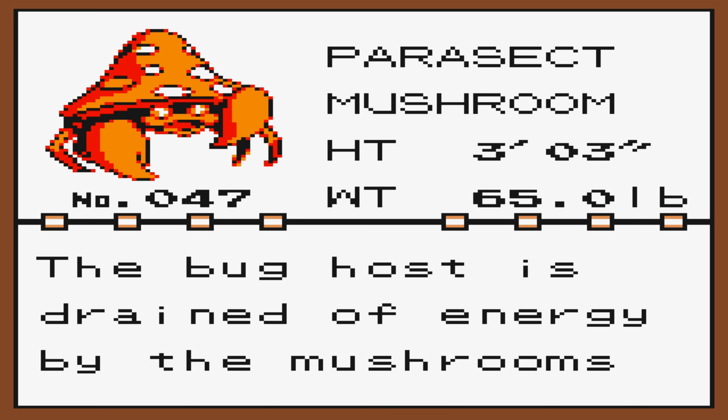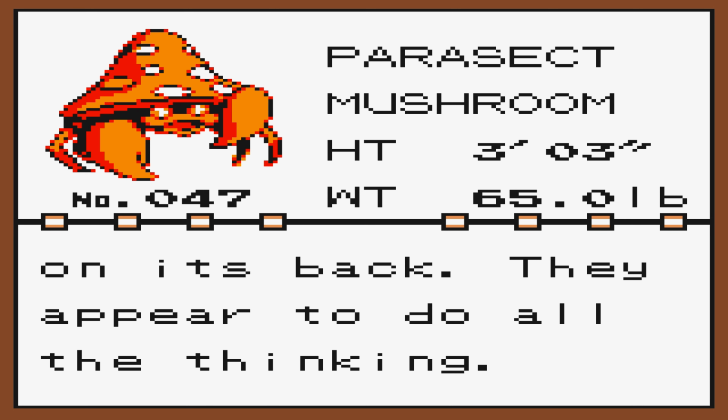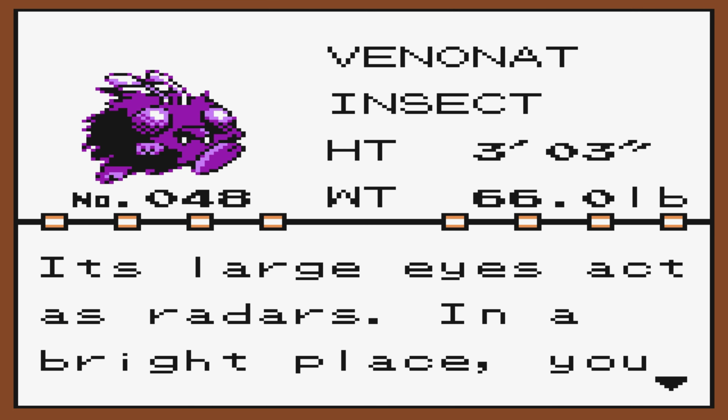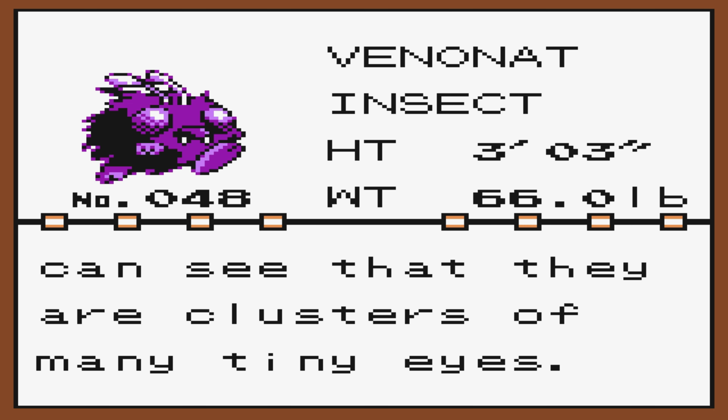Parasect. The bug host is drained of energy by the mushrooms on its back. They appear to do all the thinking. Venonat. Its large eyes act as radars. In a bright place, you can see that they are clusters of many tiny eyes.